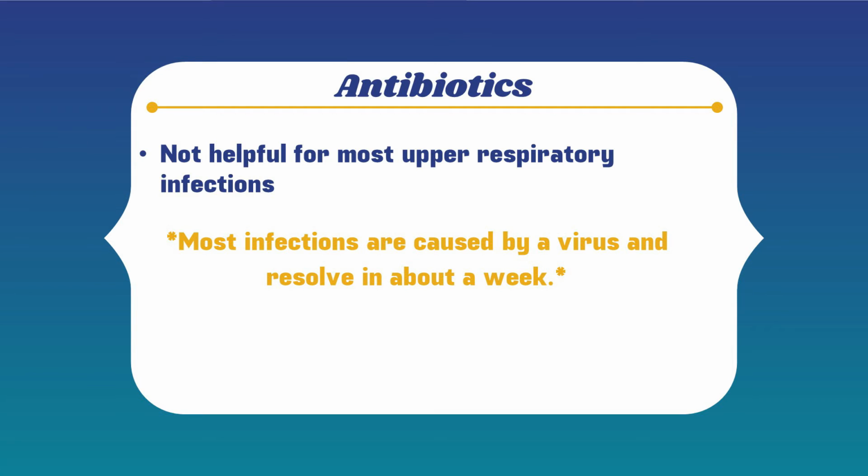What about an antibiotic? Would that help? Antibiotics are not helpful for most upper respiratory infections. Most infections are caused by a virus and resolve in about a week.